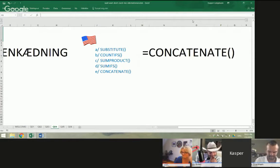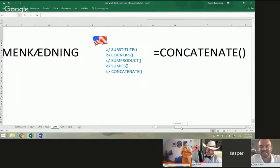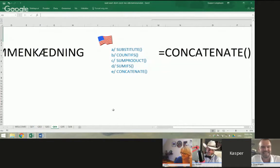Concatenate. See, it's a bizarre word. That was the giveaway, because nobody says concatenate in English. I don't know if people say it in Dutch. But Kasper said it was a beautiful word. Yes, and it is, both in English and in Danish. Something I need. A rocket Dutch. This is cool.